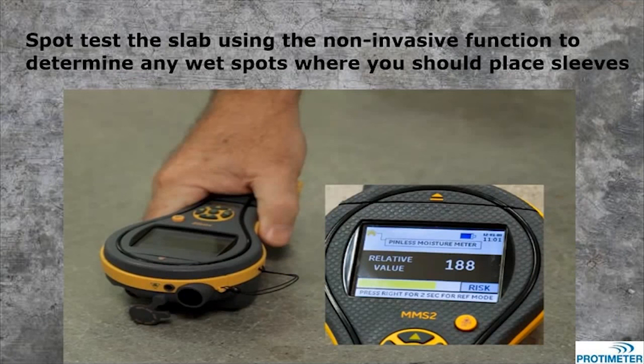Then you can use the non-invasive radio frequency feature of the MMS2 to determine where on the concrete slab your wettest areas are, and where the best places would be to insert your initial sleeves. This is a really useful feature of the MMS2 when it comes to conducting this test and finding the wettest areas of the slab where you want to place your sleeves.